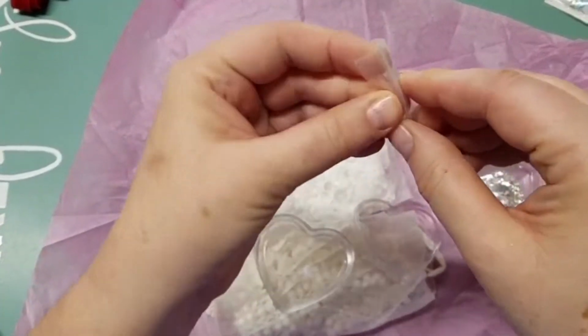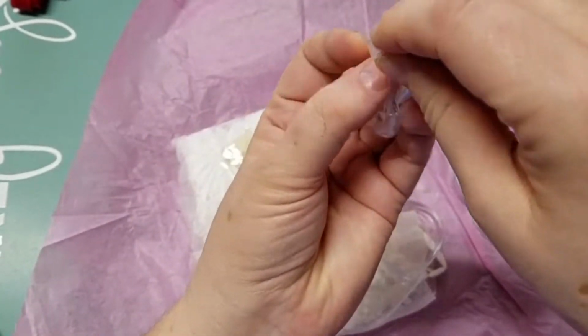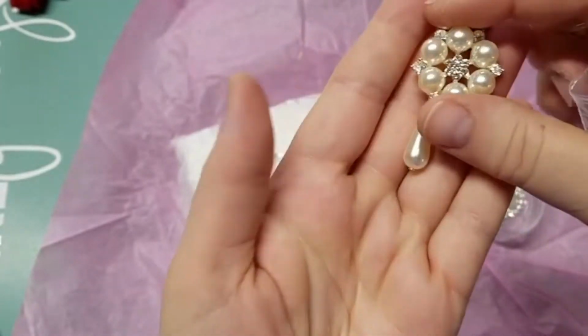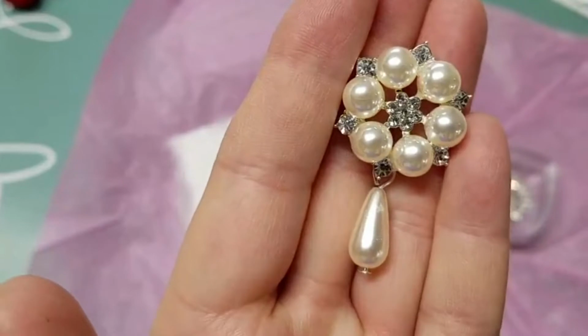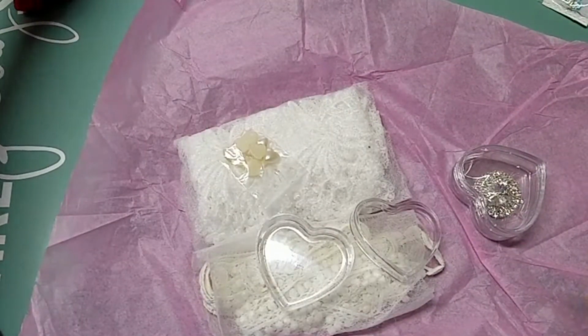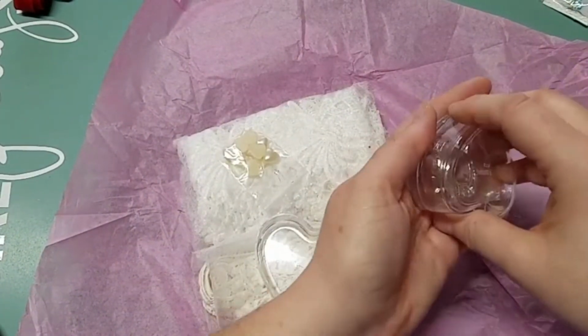Let's see. This one's so pretty. I love the dangle. Look at that. Isn't that gorgeous? It's so pretty. See the little diamonds? So pretty. Just gorgeous, gorgeous, gorgeous. And look at this big one.